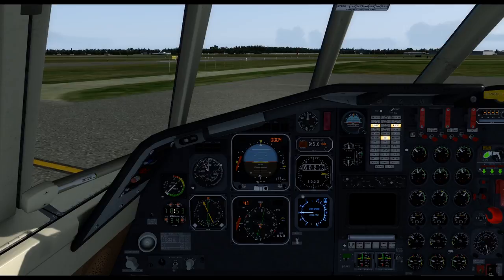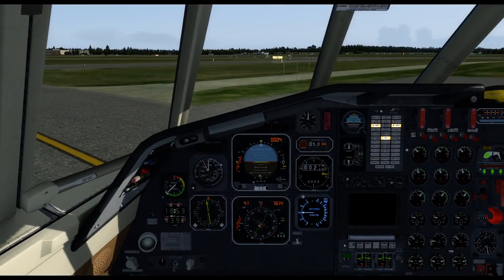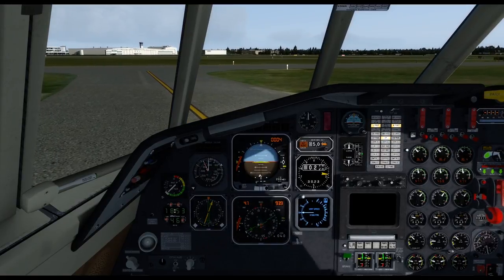Okay, and steering check, that's our taxi check complete. And our taxi instructions were as we briefed. All I remember is Charlie Papa, cross 4 left to Papa, Foxtrot to hold short of 4 left.